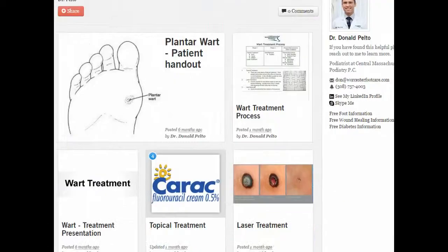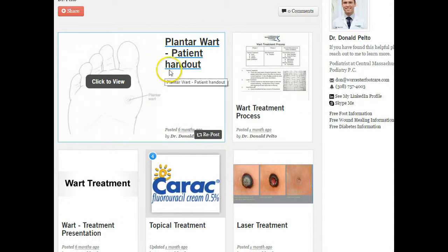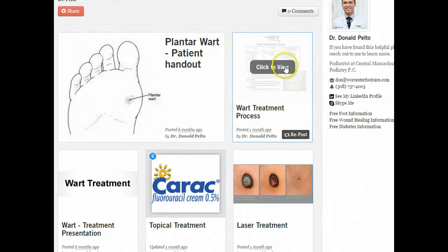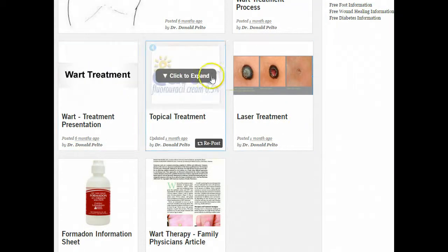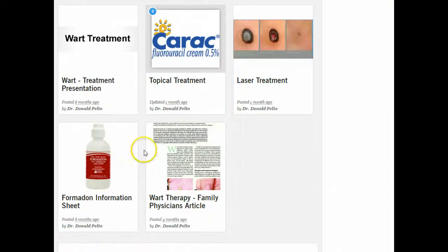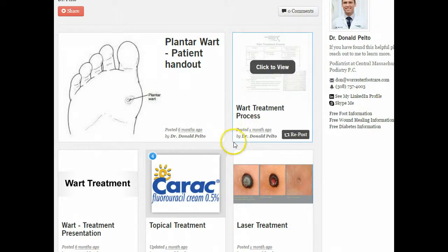This is what the page looks like. This is a post-wire page that I put together. It has a patient wart handout you can look at. This is the wart treatment process we talked about. And this is some information about Carac cream, laser treatment, that Formidon, and then some wart therapy. So if you want to click on any of those, you can get some information.